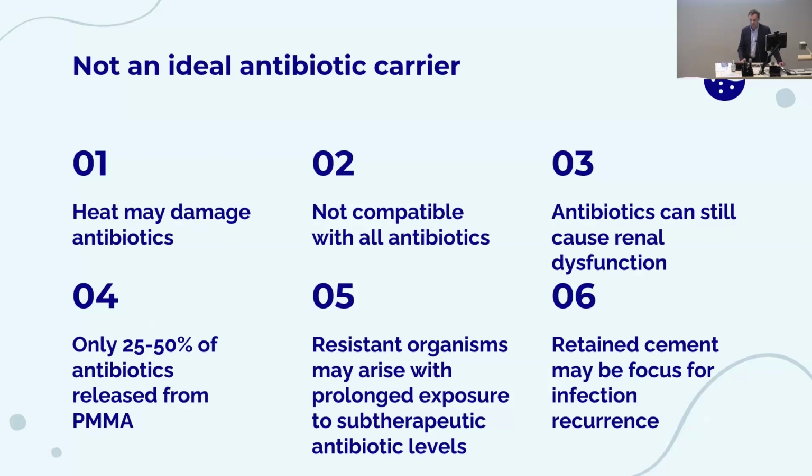And systemic adverse effects still happen with bone cement and antibiotics. Acute kidney injury risk has been recognised to increase with the level of antibiotics placed in these cement spacers. And it really has an overall poor antibiotic release, with only 25 to 50% of the contained antibiotics in the cement actually being released. And finally, persistence of the carrier has been associated with the emergence of antibiotic resistance due to small colony variants, emerging with prolonged exposure to the late tail of the subtherapeutic levels.